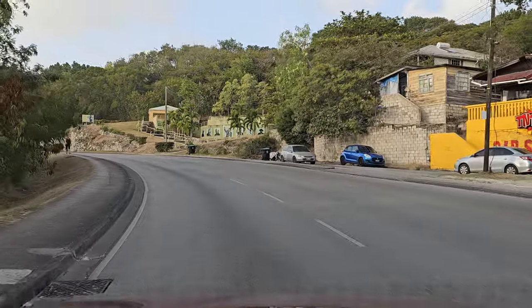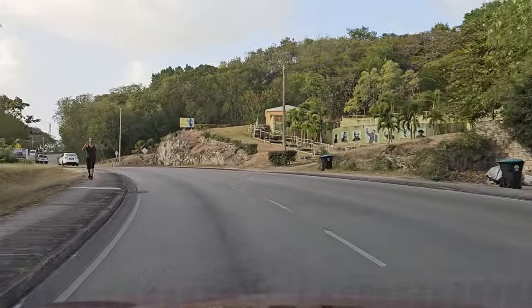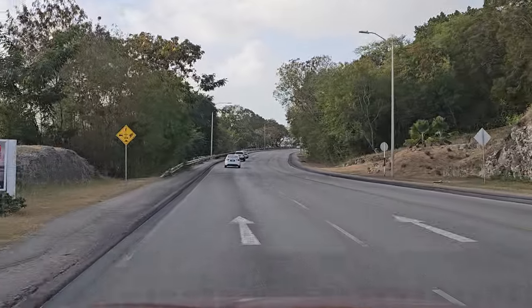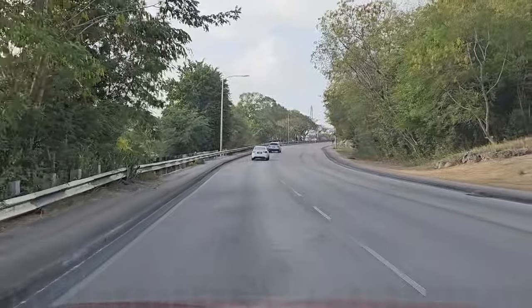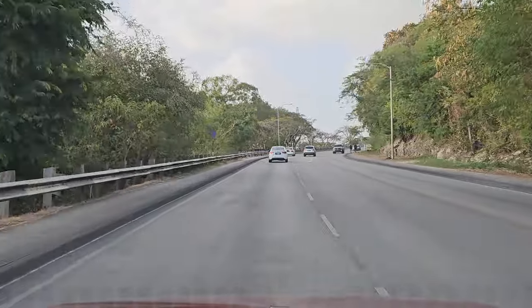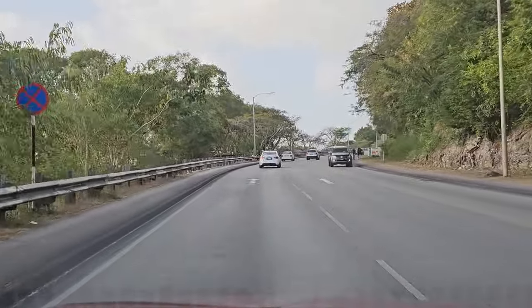Right ahead there's the Mandela Freedom Park, and to the left, lovely view of the cruise ships coming in and leaving.